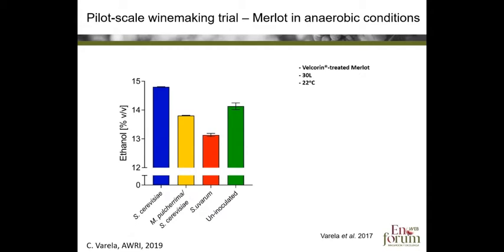So at this stage, some Merlot grape juice was sourced. More winemaking conditions were trialled. This is now in a 30-litre pilot scale winemaking facility. The Merlot was treated with Velcorin to sterilise the grape juice, once again to make sure that the yeast being inoculated were doing the job. There was a Metschnikowia pulcherrima used at the start, sequentially inoculated with Saccharomyces cerevisiae.